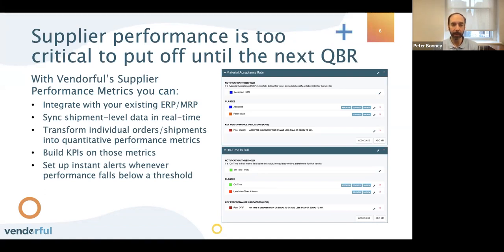So anytime performance, say, material acceptance rate, is trending below whatever minimum threshold you set, maybe it's 98%, then trigger an alert to the relevant stakeholder. And that's it.